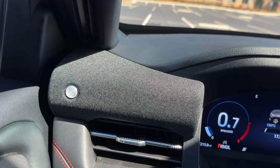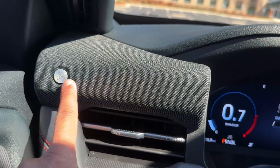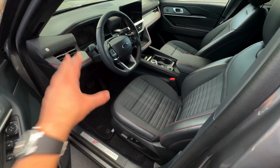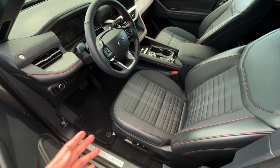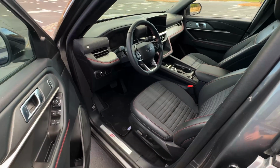Most of the ST lines that you're going to find, it's going to be around $47,000 to $49,000, depending on if you get the four-wheel drive or not. The way that you see it here, this is the rear-wheel drive model. Four-wheel drive costs like an extra $3,000 for the ST line and about $2,000 for the other 3 trim levels, like the Active, the Platinum, and the ST.